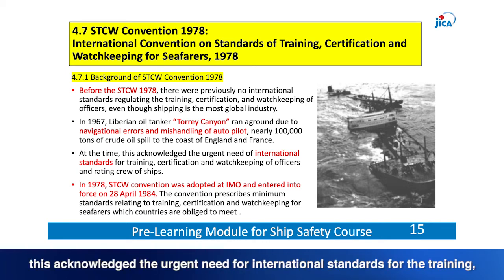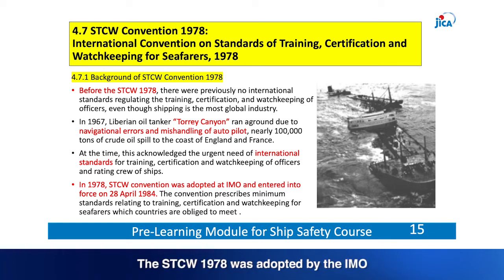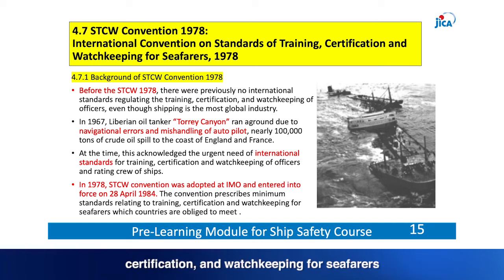At the time, this acknowledged the urgent need for international standards for the training, certification and watchkeeping of officers and crew ratings. The STCW 1978 was adopted by the IMO and entered into force on 28 April 1984. The convention prescribes minimum standards relating to the training, certification and watchkeeping for seafarers that countries are obliged to meet.